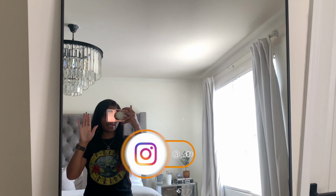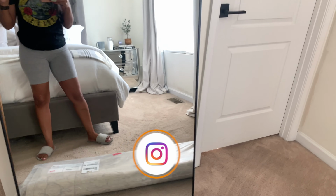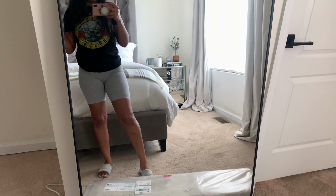And also, if you guys saw my last vlog, you saw that I did purchase this mirror. This baby is everything and more. Do you hear me? I'm obsessed with this mirror. I feel like everybody needs a full-length mirror in their home. Put it in your living room, your bedroom, whatever. Get a full-length mirror, okay?